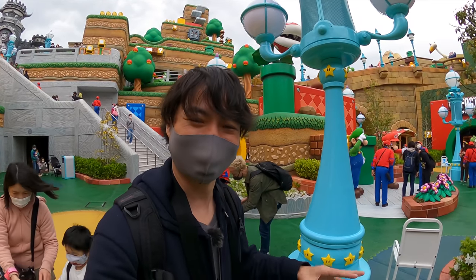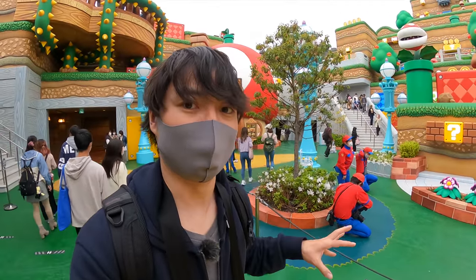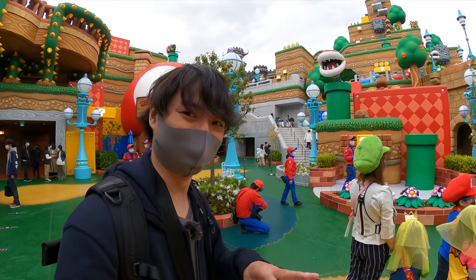So why not? Let's take a photo with them. It seems like at this photo area, for now, I can't ask them to take a photo. Later, I can't shoot the video. So maybe I can take a photo from here.